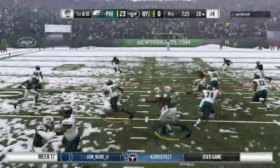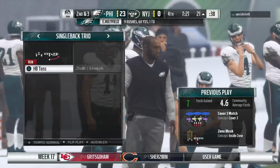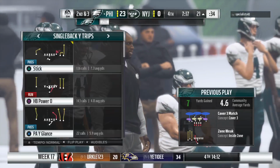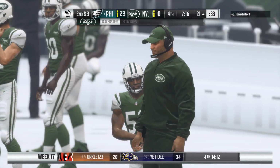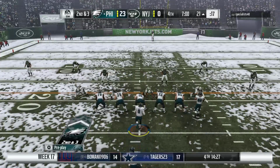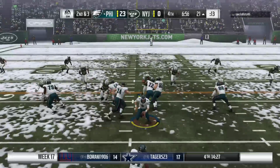Right back to him on 1st down. And he'll be taken down just shy of the red zone at the 21. It's a 7-yard carry to set them up with a 2nd and 3. Bottom line, they want to keep this clock rolling, so they'll take that one right there. They just want to keep falling forward, and they want to put the onus on the big fellas up front in order to bring this one home.